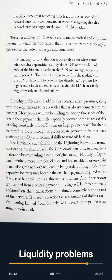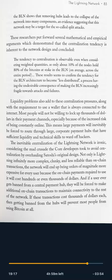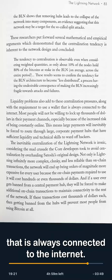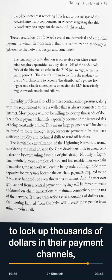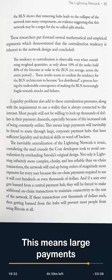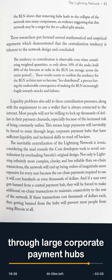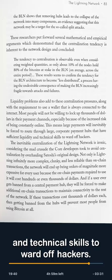End quote. Liquidity problems also add to these centralization pressures, along with the requirement to use a wallet that is always connected to the internet. Most people will not be willing to lock up thousands of dollars in their payment channels, especially because of the increased risk of being constantly online. This means large payments will inevitably be forced to route through large corporate payment hubs that have sufficient liquidity and technical skills to ward off hackers.